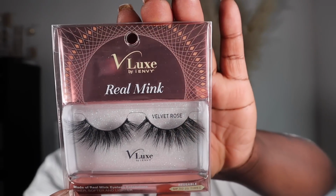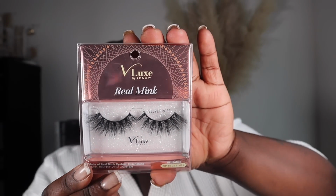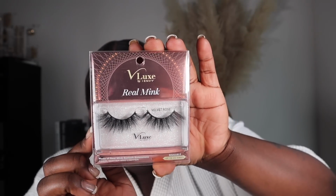I got them from the hair store. They say you can use them up to 25 times per child. But they're super cute. Thick but not too thick. Long but not too long. Perfect. So we're gonna see what these look like on my eyes.